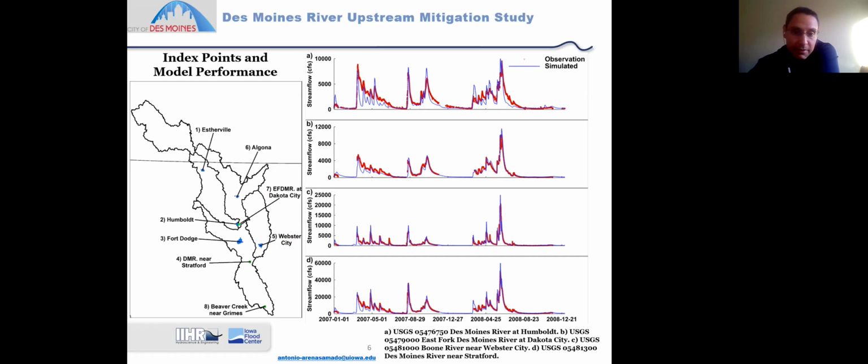As you can see, the A, B, C, D locations are down here. So the Des Moines River at Humboldt, the S4 Des Moines at Dakota City, Boone River near Webster City, and the Des Moines River near Stratford, which is, I believe, the downstream most USGS station that is unaffected by backwater effects from Saylorville. And you can see that there is a very good agreement between the red dots and the blue line, the red dots being the observation taken at the USGS station at each one of those locations, and the blue line being the model prediction.